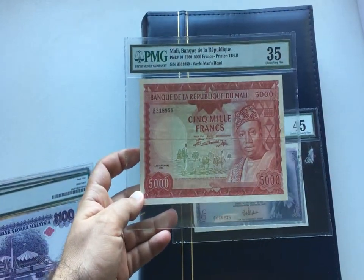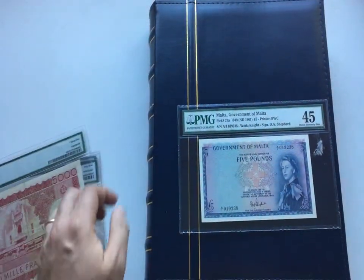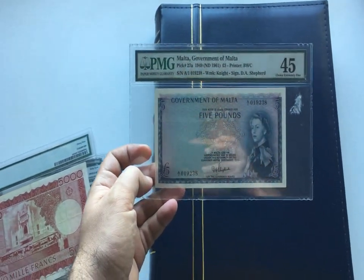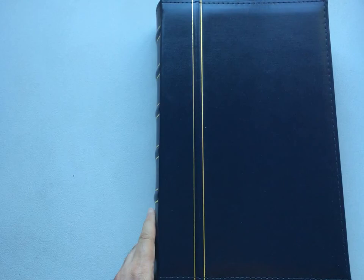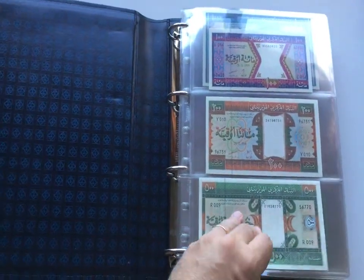This, unfortunately not uncirculated, the very fine number 10 of Mali. And finally from Malta, extremely fine 45, pick 27A. So that was it in terms of what I didn't present in the last album. And today we're going to start with Mauritania.